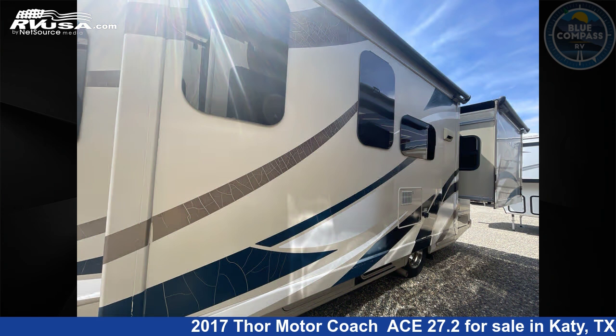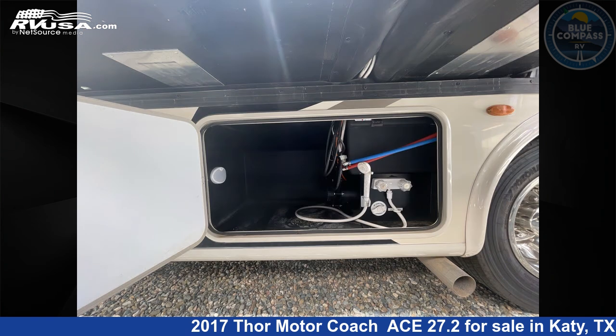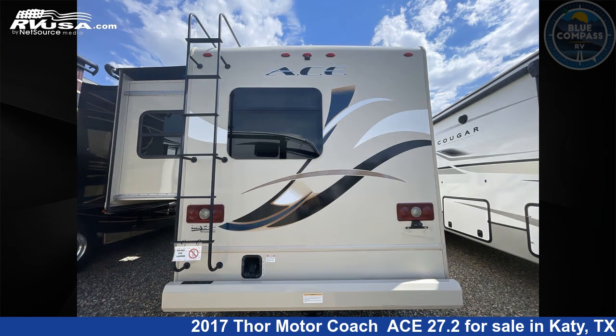This used Thor Motor Coach is 28 feet 0 inches in length and features sleep 6, slide-out, and 50 gallons fresh water capacity. The floor plan layout of this Class A features bunk over cab, outdoor entertainment, rear bath. This 2017 Thor Motor Coach ACE 27.2 is built on a Ford chassis.